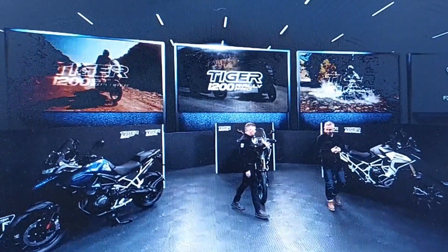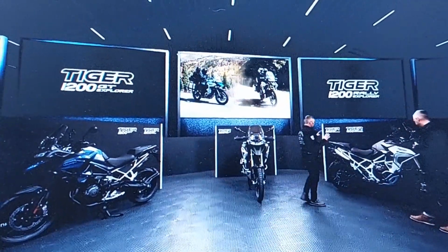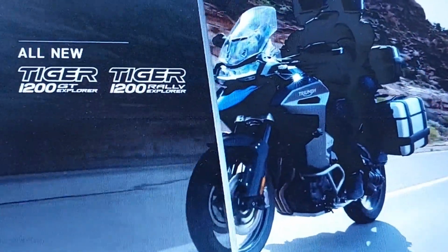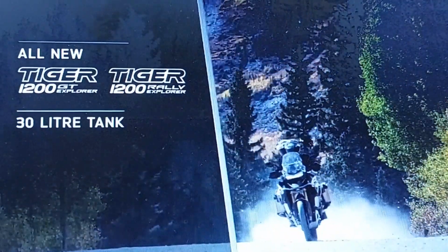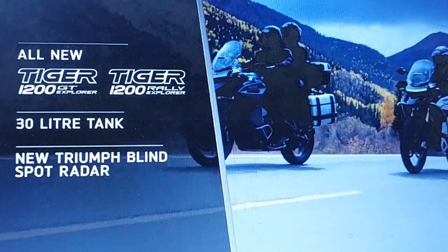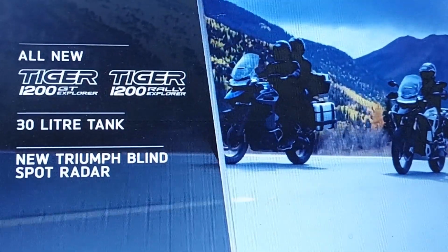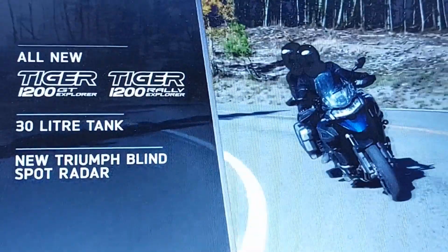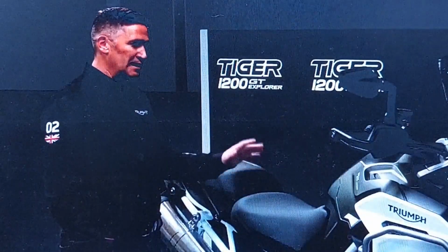Finally, for the first time, we've got two new 30-litre tank models with the GT Explorer and the Rally Explorer. Both of those bikes feature the new Triumph blind spot radar system. Simply put, these are bikes built to travel the world. And the GT Explorer introduces the only cast wheel 30-litre tank adventure bike in the class.